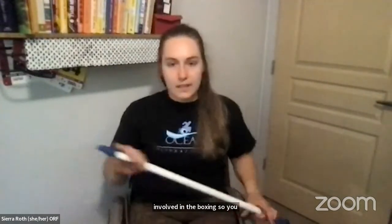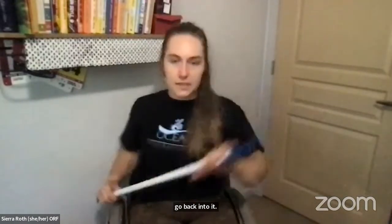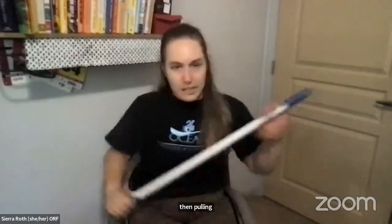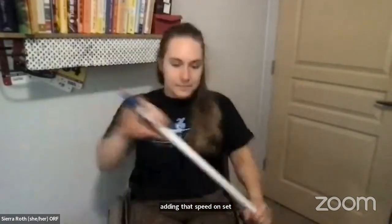And then in 15 seconds, notice the speed changes that are going to happen here. Nice. So 5 seconds. We're going to go back into it. Good. 3, 2, and add some speed. There we go. So really thinking about dowel in the water, and then we're pulling back. Add that rotation if that feels good. So adding full body movement here. Nice. And then adding that speed once that feels good. 5 seconds. And nice and light. Good. So resting if you need.